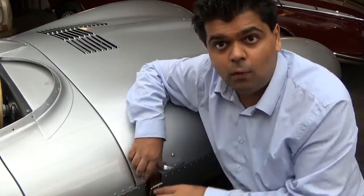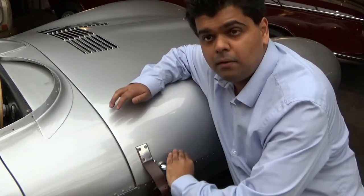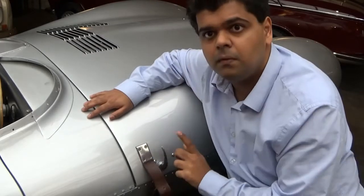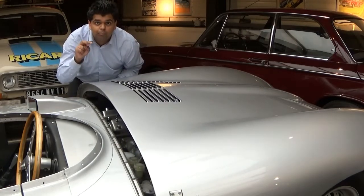I'm going to show you all in a moment how to open the bonnet of this Jaguar D-Type. Now, first you have to do this, okay? This is also present on the other side of the Jaguar D-Type. Here it goes. So first you have to remove the belt. Ta-da! And then you turn this 90 degrees anti-clockwise. Like this. Now, do not get too excited to open the bonnet too quickly. Let's do this same thing at the other side too.